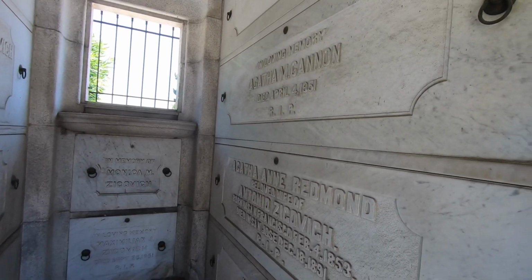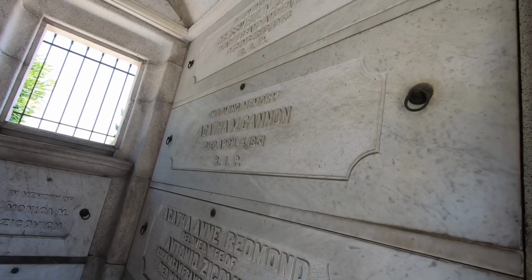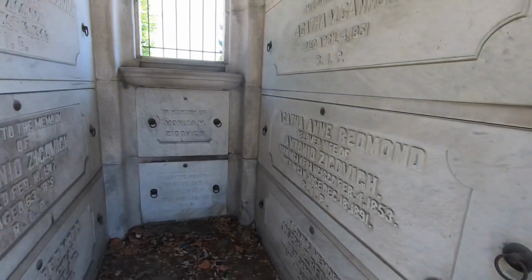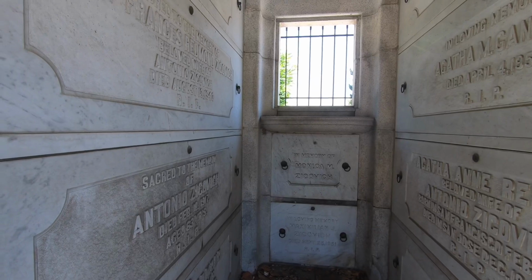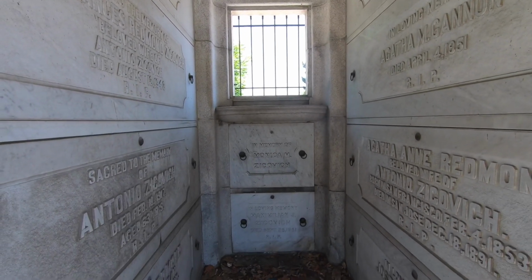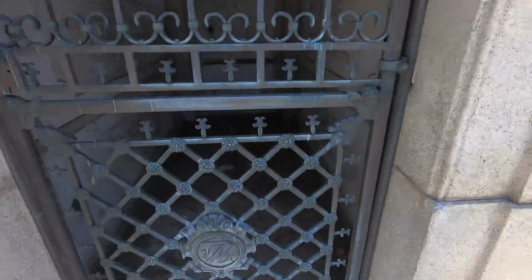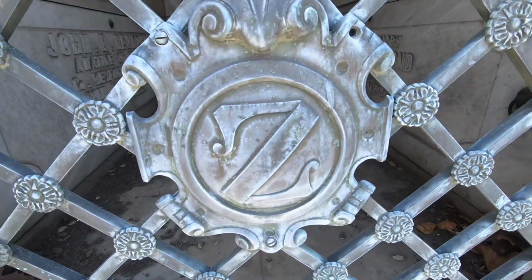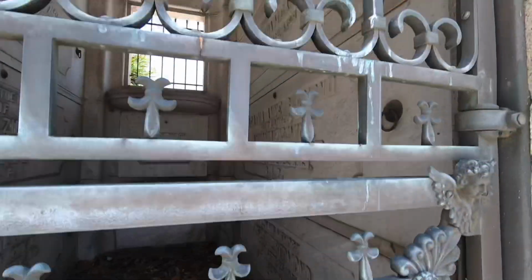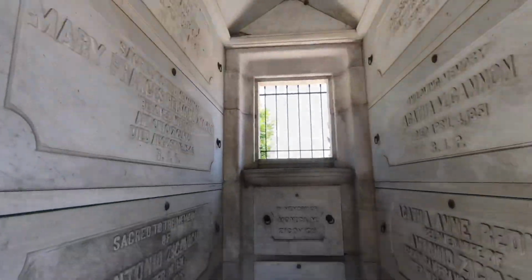1943, 1951, 1891. 40s, 50s, and then some of the 1800s here. There's like 10 people in here. This thing even has on the metal door here the initial of the last name. Very nice. But it's been a minute, looks like, since anybody has been in here.